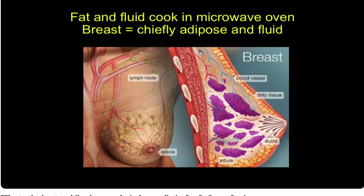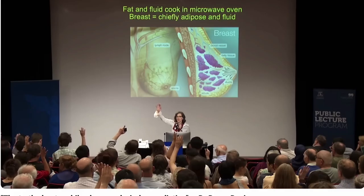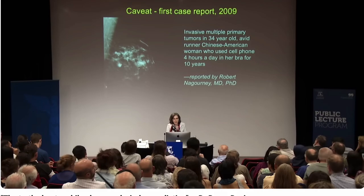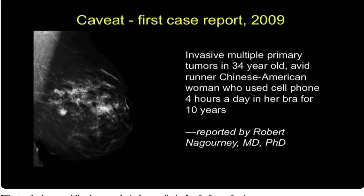And we are now working at Environmental Health Trust with scientists at the University of California, San Francisco, scientists formerly the president of the American Cancer Society of California, because we are seeing women who keep cell phones in their bras. Has anyone seen a woman put a cell phone in her bra? Hands up, please. Please tell them you've heard now why they shouldn't do that. And here I want to show you our first case report from 2009, and we now have many more.